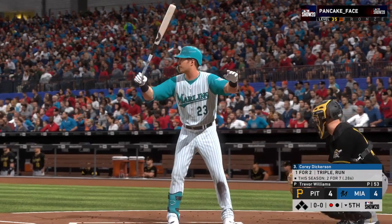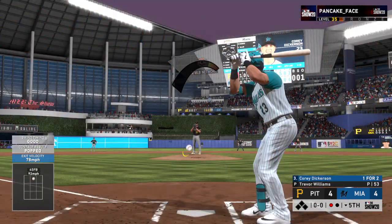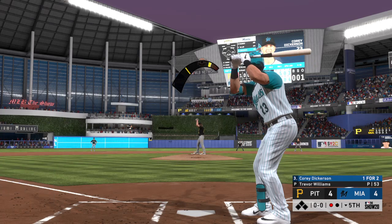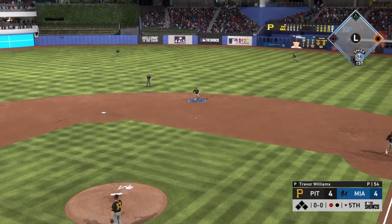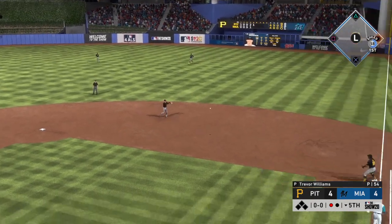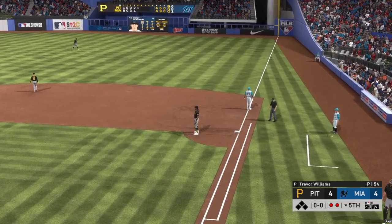Settling in now, Corey Dickerson. He tripled earlier, making him 1-for-2 in the ballgame. Here's the first pitch to him. Sent on the ground out to second. Newman fields it cleanly, throw on to first, takes care of him. Two very quick outs to start the home fifth.